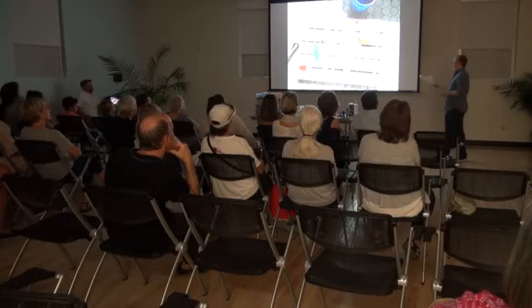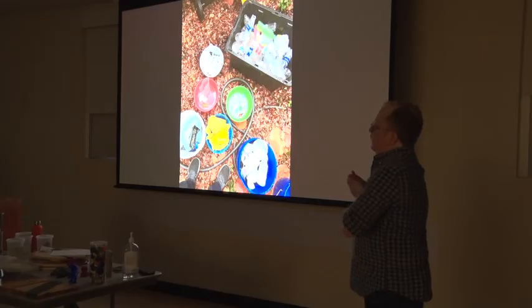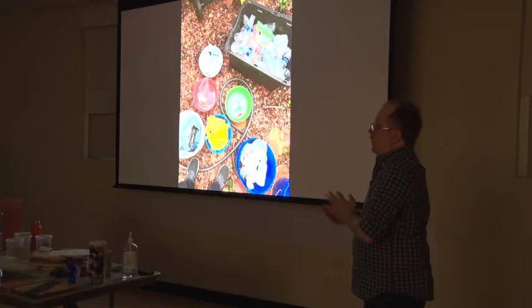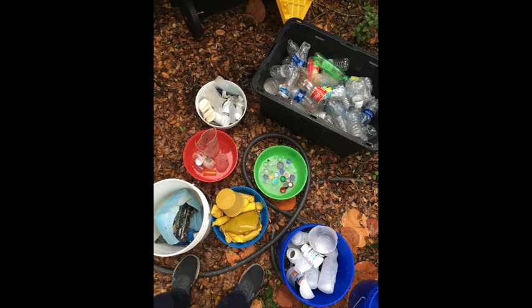So this actually opened the door to us with a new material. We started using ocean wood as well. The first hurdle that we had to get over was learning how to sort and figure out what plastics are what, and what plastics are safe to be working with. So this is our very early stage, in our backyard, just trying to recycle.